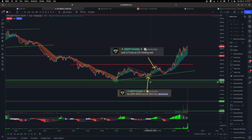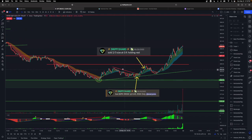So trade 1 was right here. I was watching this formation here, a flag formation, which is one of my favorite setups to trade, and I saw this consolidation here. As soon as the price came above this, I alerted that I'm getting the 3900 call.